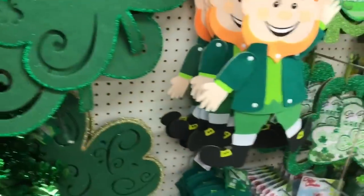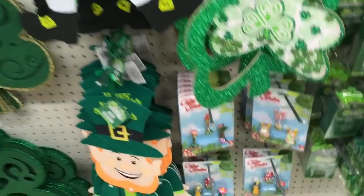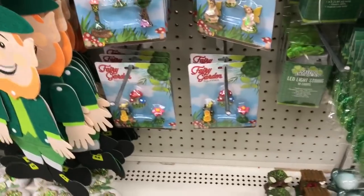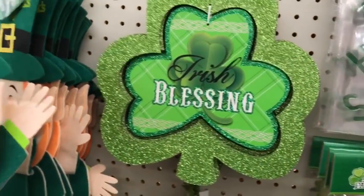Jim wants me to show you the St. Patrick's Day decor. I don't think there's anything new though, Jim. New signs and new rocks. They've got fairy garden stuff. But these are new signs. I really like them, but I didn't buy them because I have too many. You always tell me I got too many.